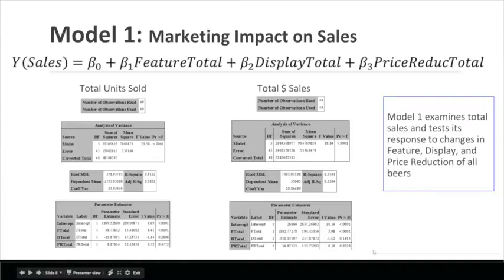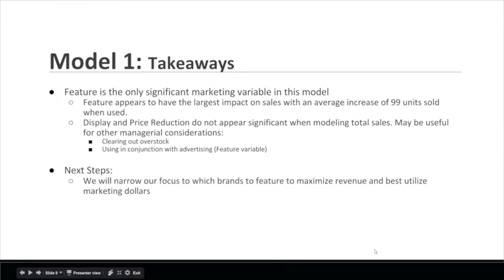The first model examines total sales and tests its response to changes in the 3 marketing variables: feature, display, and price reduction. This model encompasses all beers and categories with the intent of identifying the best marketing channel for driving new sales. Next slide. This analysis reveals that feature is the only significant marketing variable at the total sales level.